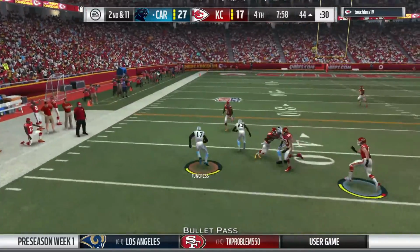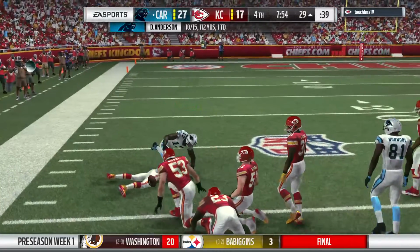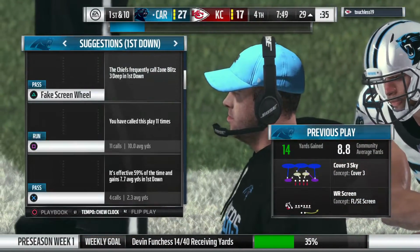Now back to throw. Caught left side by Funchess, and he's going to get this inside the 30. A good gain of 14 there, and it moves the chains.